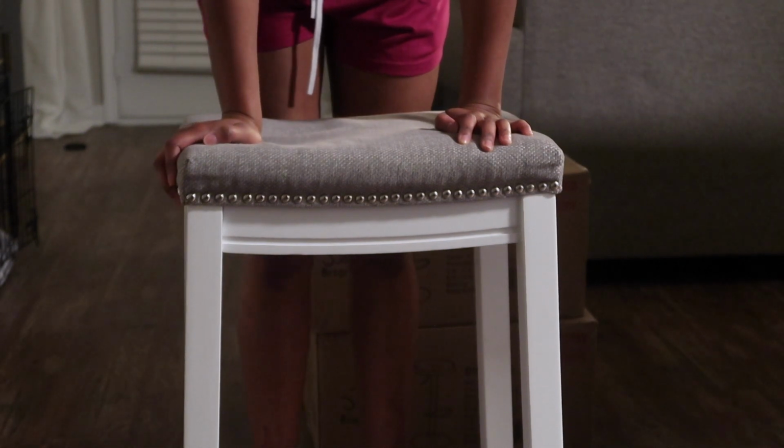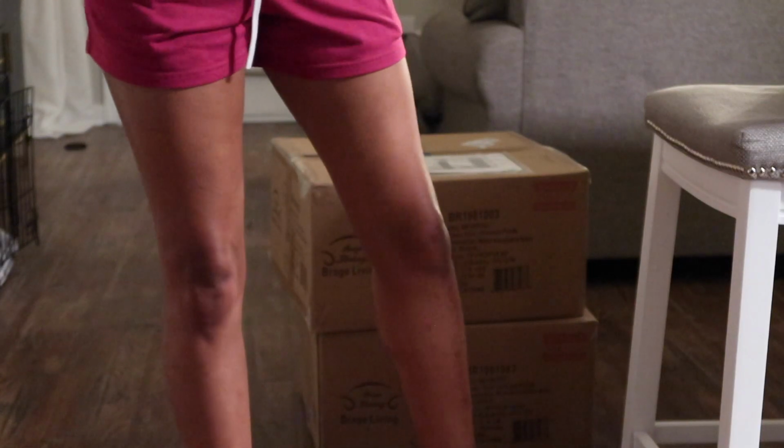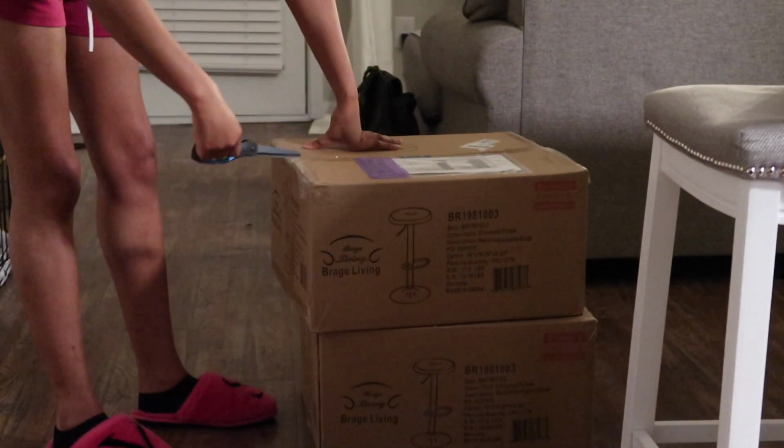So, you know, it's just time for these bar stools to go. They don't go with the aesthetic that's forming in my apartment. They're raggedy, just kind of falling apart. They're breaking every 5 seconds, and they're not real durable. So it's just time to get rid of them. So here are my new bar stools, and I can't wait to see what they look like.